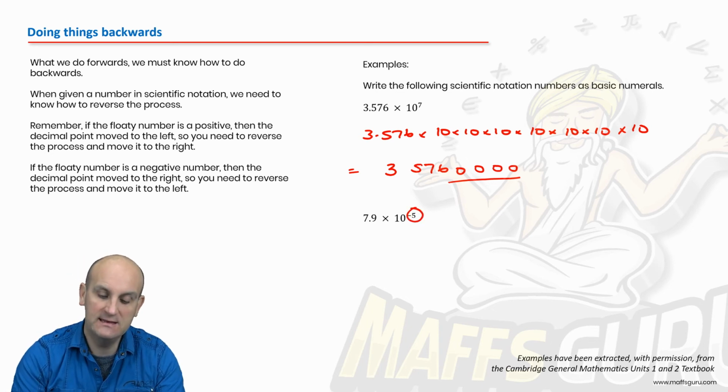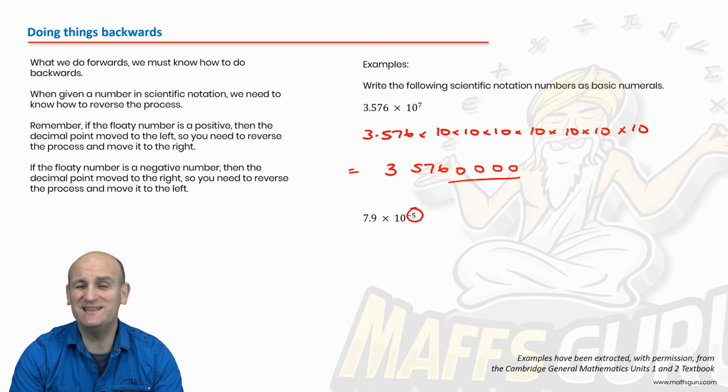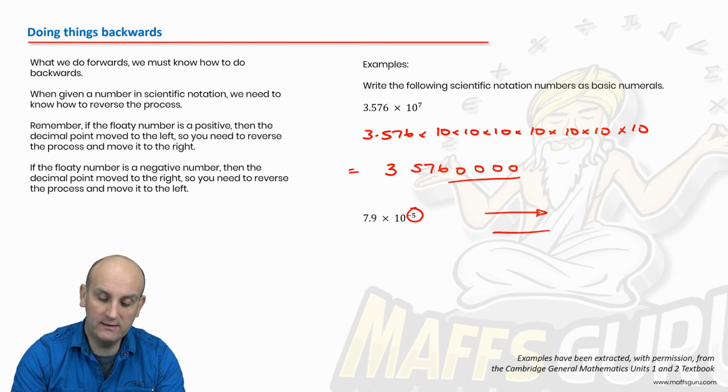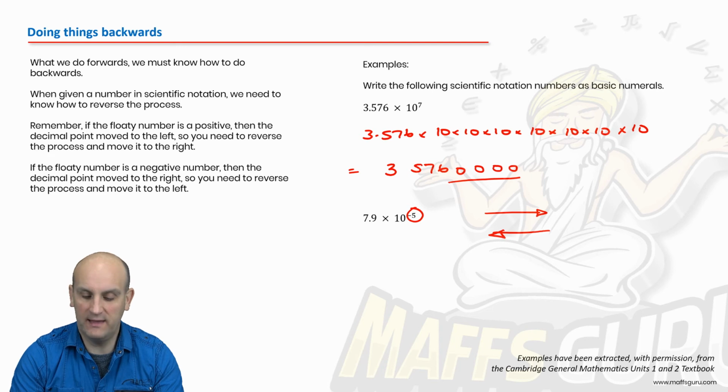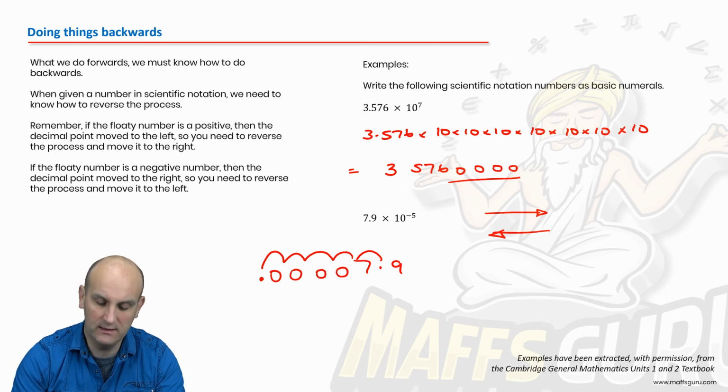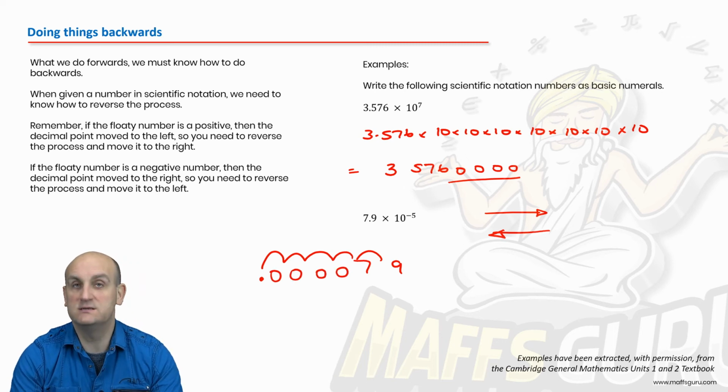What about this one? Negative. Well, the negative value meant that the decimal point had moved that way. So I now need to undo it by moving it that way. So I've got 7.9, I've got minus 5, so I'm going to bounce it 1, 2, 3, 4, 5 places. There's my decimal point. What's here? Nothing, nothing, nothing, nothing. And that decimal point is no longer there.